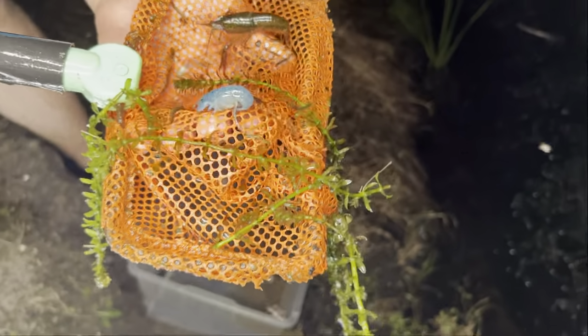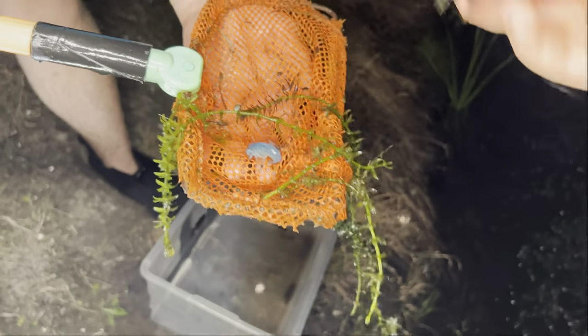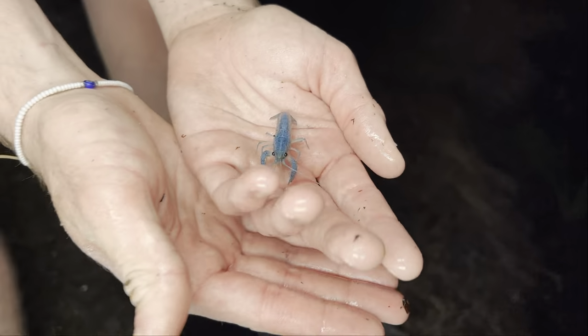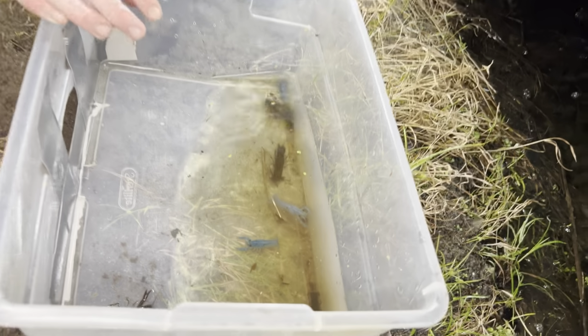We saw him in the little creek, little stream looking thing. Where are you going, bugger? Look at that. Yeah, he's a small little guy. That might be the smallest one we've ever caught. Look how mean and fierce he is. He's so cute. Look at it. There he goes. Let's go.